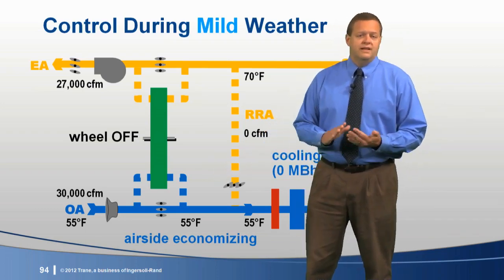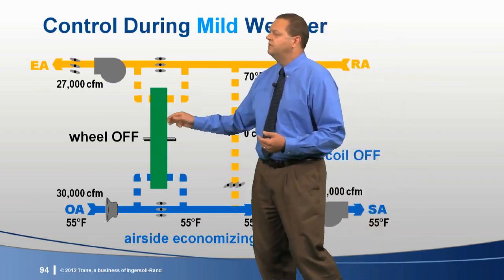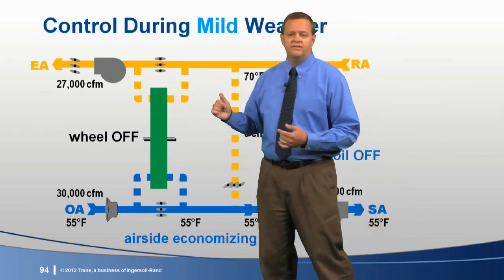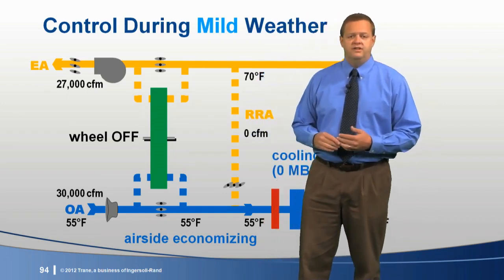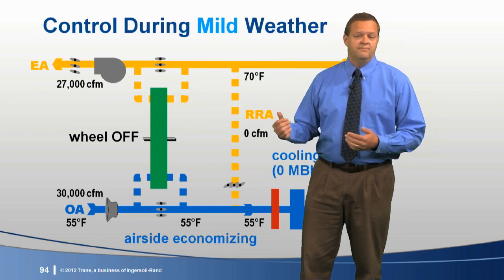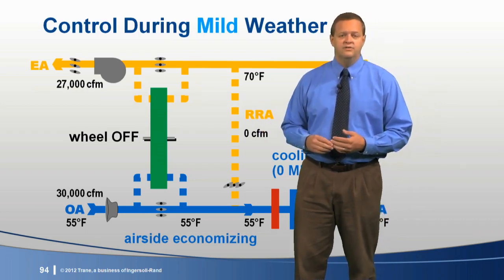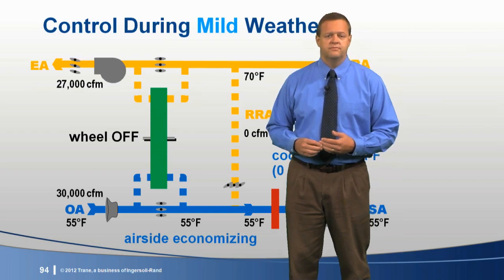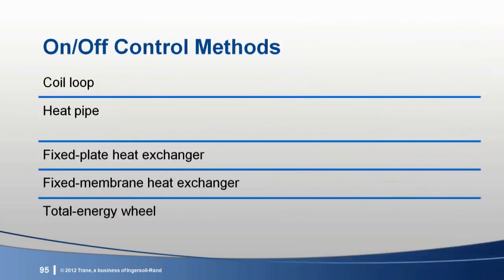Now, to accommodate economizer operation, add bypass dampers to allow full economizing airflow without significantly increasing the airside pressure drop and fan energy consumption. As Dennis mentioned, this is part of the ASHRAE 90.1 requirement related to exhaust air energy recovery. Now, the approach for turning an energy recovery device off differs among the various technologies.